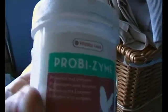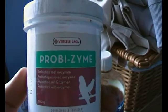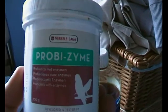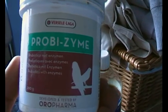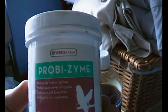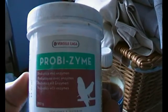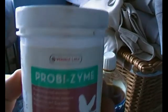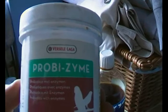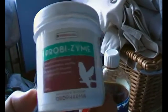We'll go with this one as well. This is also on the site. I've been using this for a number of years, and this is a probiotic. A lot of the content in here is just a white powder. It's nothing to do with antibiotic. It's a probiotic, used once a week, and a lot of it is from natural substances like the powder in an apple seed. It's quite expensive, but it goes a long way.